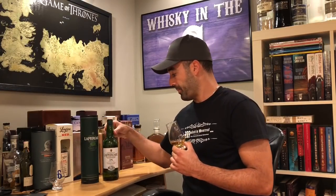All right. When I first opened this up and nosed it, poured a glass, nosed it, I was shocked at how light the peat was. It's not a heavy peated Laphroaig like most Laphroaigs are.